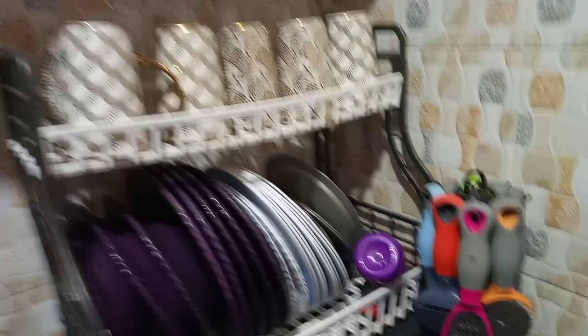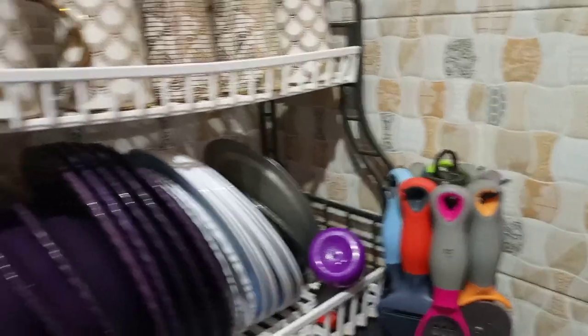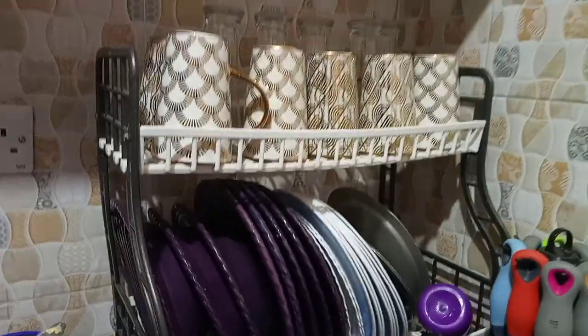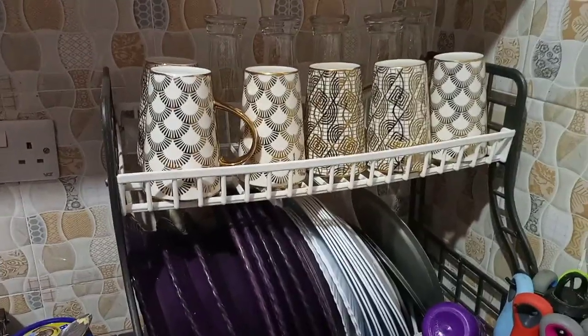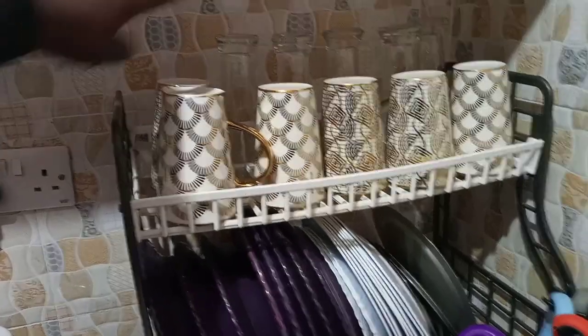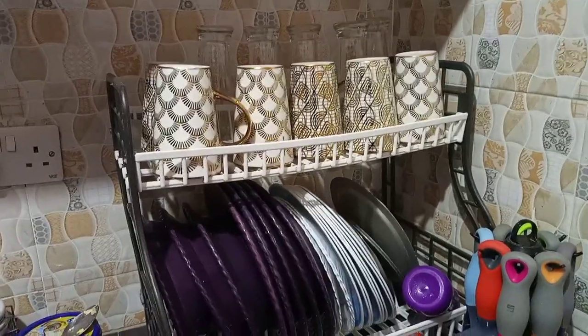And then down here, I have these things, I don't know what they're called. But, and then I've got my utensils there. So, these are mugs. And, of course, glasses for water. I've got plates there.